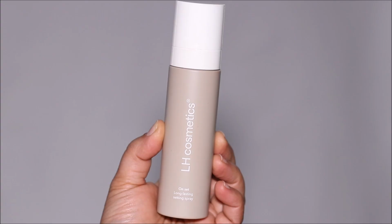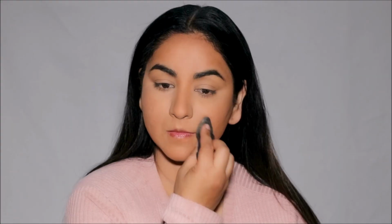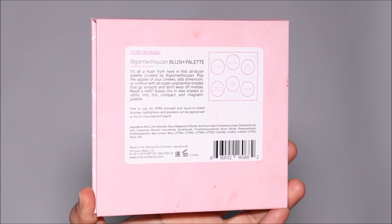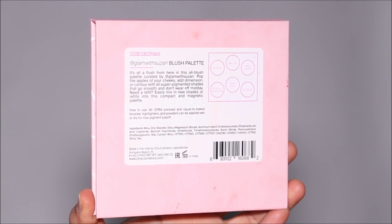And then I'm going to lock everything in using the LH Cosmetics On-Set Long Lasting Setting Spray. Now, because this look is so fresh and so flushed, you will need a bright blush for this. I'm going to be using a mini mix palette. This is the Glam with Suzanne blush palette by Ofra. But first, let's work on the brows.